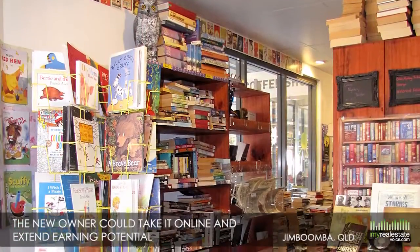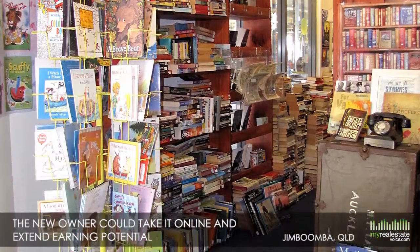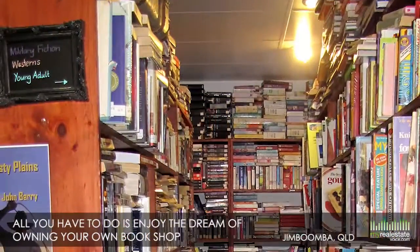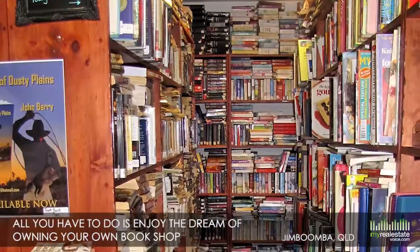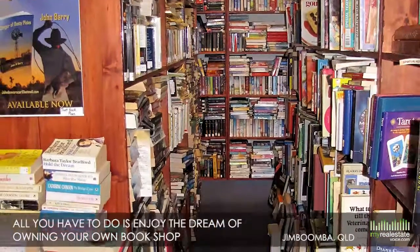The database is internet ready, so the new owner could take it online and extend earning potential. All fixtures are included in this walk-in, walk-out business, so all you have to do is enjoy the dream of owning your own bookshop.